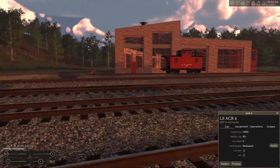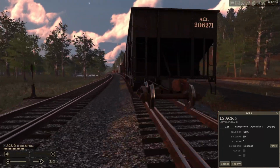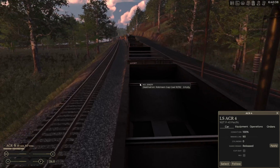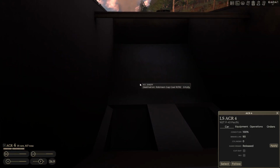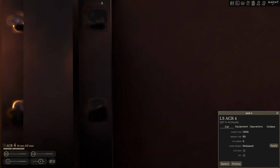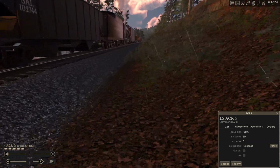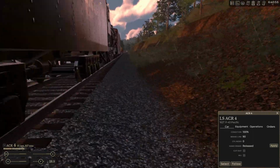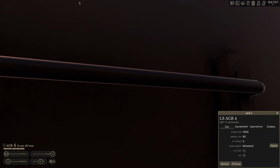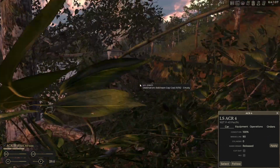Caboose just chilling at the roundhouse. One day we'll find a use for that. Probably gonna ride on the back of this thing because this is actually some decent views coming up on the railroad when it climbs the hill. Oh, getting up through the hopper cars is gonna be a nightmare. I'm just gonna run around them. I'm gonna catch you. There we go. Nice. There we go.